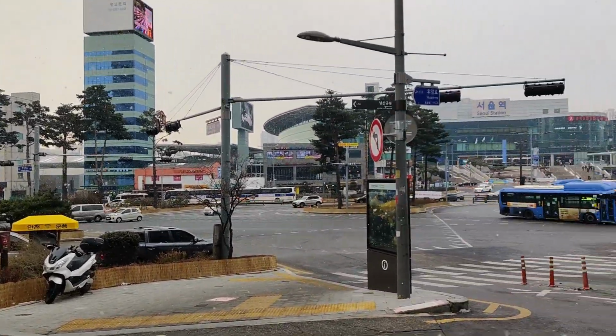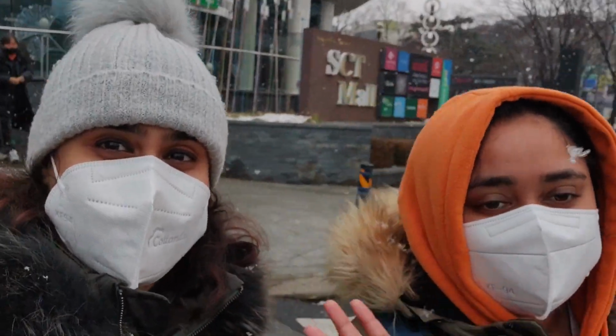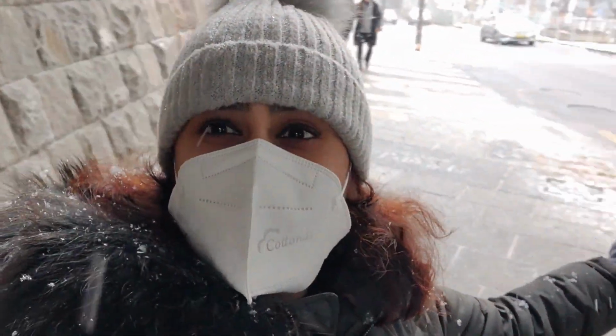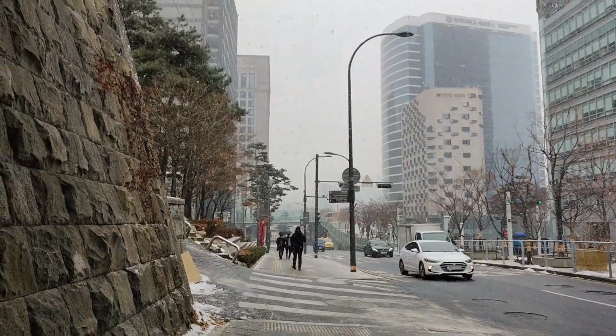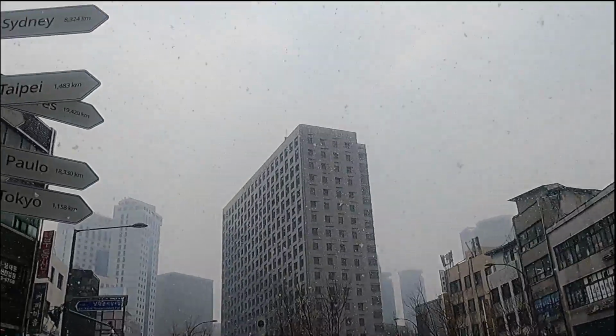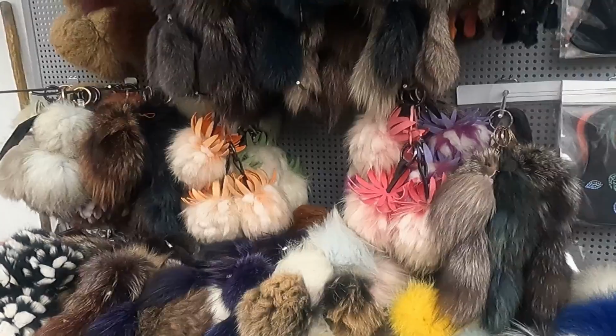I was actually waiting for a friend of mine, and once she came, we decided to go ahead and explore Namdaemun Market. Both of us had not experienced a proper snowfall till date, and this was a really nice experience. We had a great time walking in the snow. It was hardly a 5 to 7 minute walk to Namdaemun Market from Seoul Station.